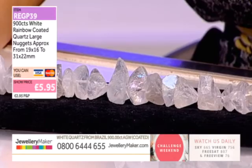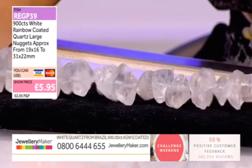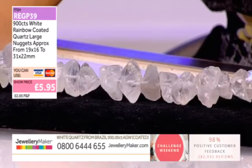I mean, that's the thing about wire work as well, because you would only use one, you can really maximise your profit with them. Yeah. So, yeah, although for £5.95 you can make the ultimate statement necklaces, couldn't you?